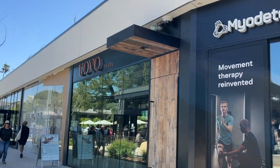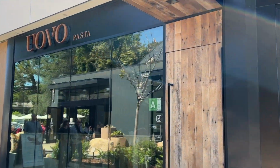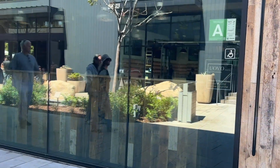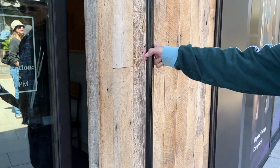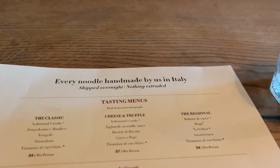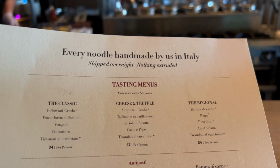We're going to this place, Uovo Pasta. I hope they're open. Are they open? Yeah. Here. Oh, is the entrance there? Yeah. There you go. Here's the menu. They have a tasting menu.